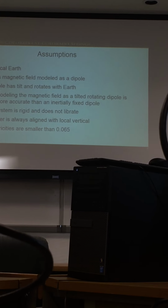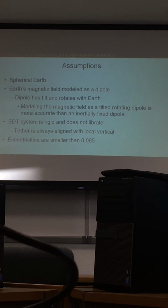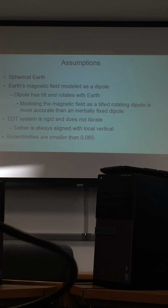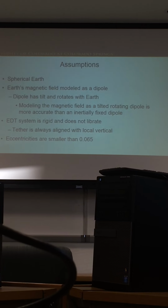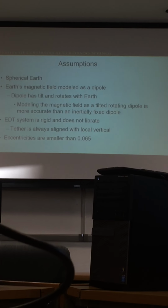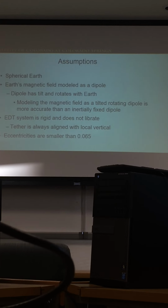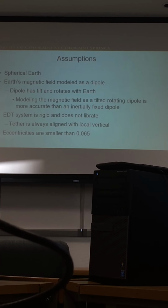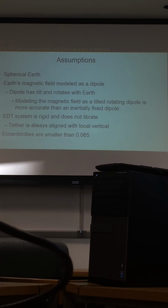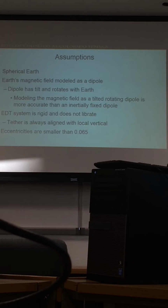Also, eccentricities are going to be smaller than 0.065, as we discussed. The EDT needs to operate within the ionosphere, which extends from an altitude of approximately 60 kilometers to approximately 1,000. Well, below 100 kilometers, the aerodynamic effects will cause it to re-enter. So I limited it from approximately 100 kilometers in altitude to 1,000 kilometers in altitude.